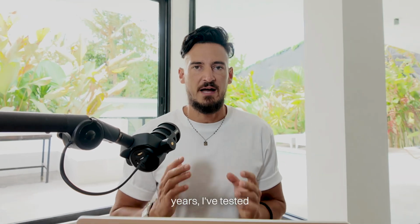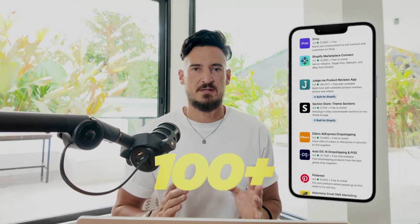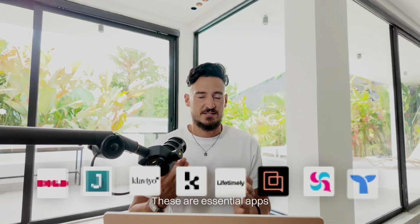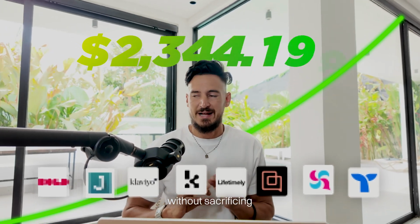Over the past 10 years, I've tested hundreds of Shopify apps, whilst generating over 10 million in online sales now. One of these apps alone single-handedly added 4 million to that tally. I'm also going to share 8 others. These are essential apps that boost sales without sacrificing profits or stability on your store.